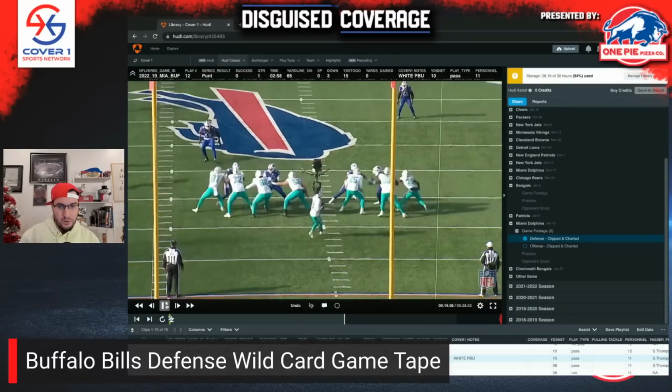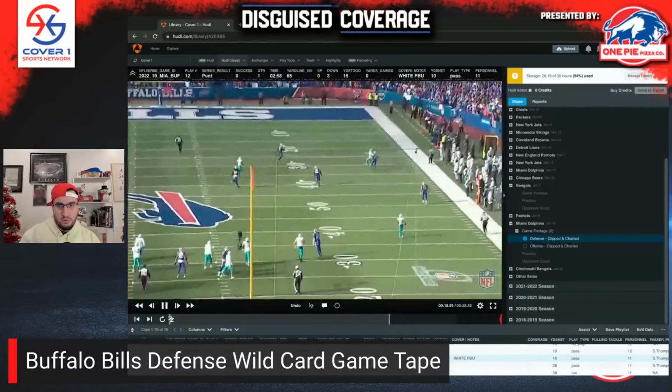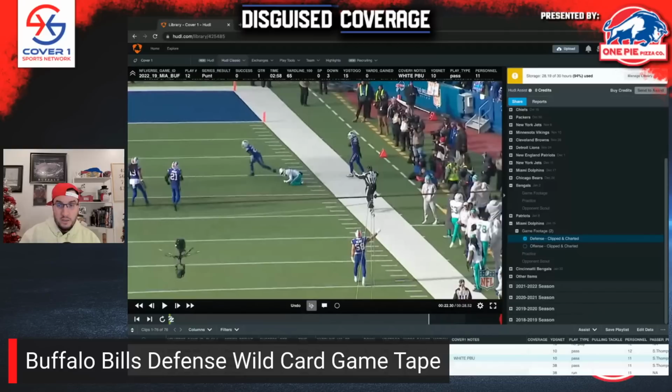Watch, we'll finish this play here and start to move on to our next. Unreal timing from Trey to punch that ball out. And you're going to need that. Joe Burrow is going to give his receivers opportunities to win, and honestly, it works out more often than not for him.